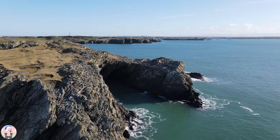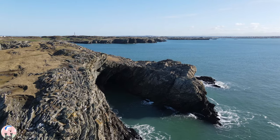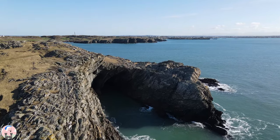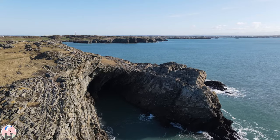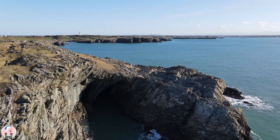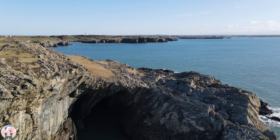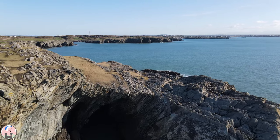The coastal paths along the Isle of Anglesey fall within an area of outstanding natural beauty. Walking has to be the best way to experience the Welsh coastline, taking the explorer over impressive cliff tops and across the most beautiful of beaches.